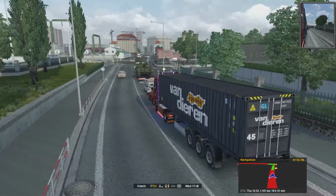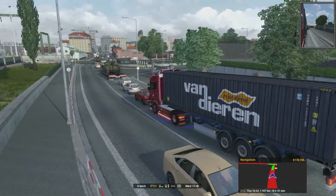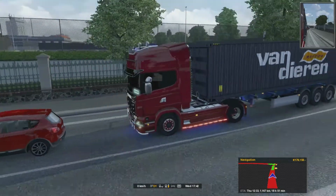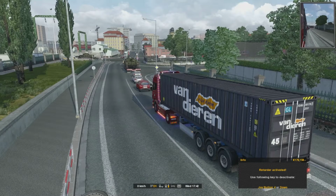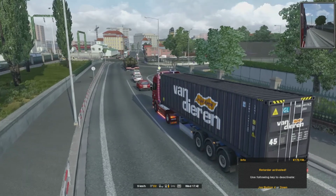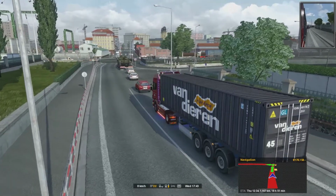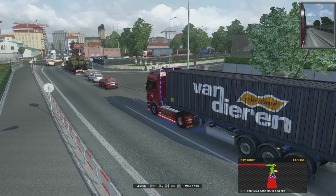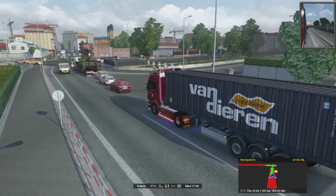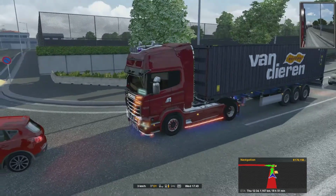And let's see. Let me give you guys a little bit of candy here. This is the city of Debrecen. If I say that name incorrectly, guys, again, forgive me. I don't mean it on purpose. I just can't say the names that well. Van Dieren Maritime. Wow, that's actually a pretty nice trailer. That's a pretty nice trailer.